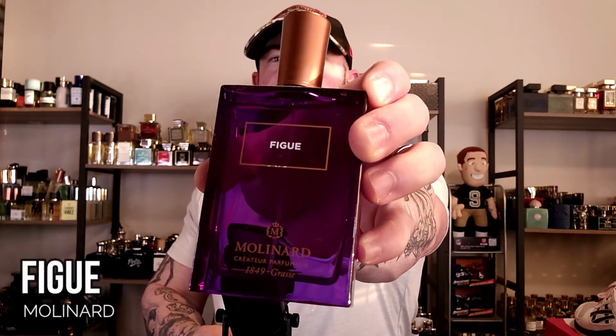Really good stuff. I went with my first one from the brand, and it's still my favorite one from the brand. This is from Molinard. This is Figue. Juicy fig, aquatic marine notes, some citruses, a hint of green, a lot of woods. It's very rich, average performance because it is a super fresh fragrance, but you really can't go wrong with something like this. This is such a great smell. If you like fig fragrances, this is one of the safer ones out there.